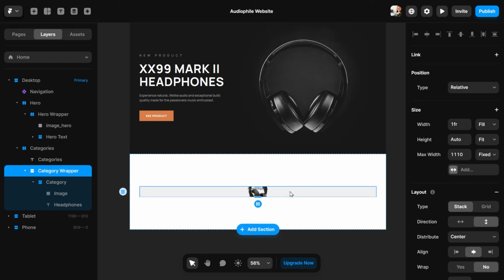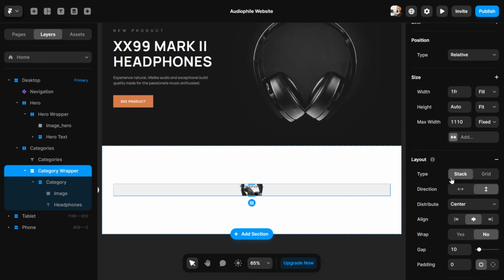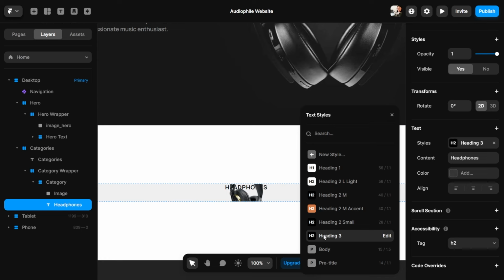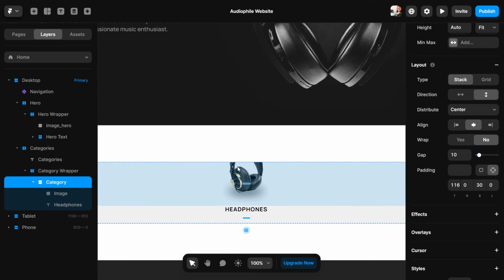I do wish that you could share styles like this max width setting by putting them in a CSS class and then putting that class on whatever element you want. But unfortunately, Framer does not use CSS classes. Next, I styled the H3 text to use one of the saved styles that I created earlier. And I started adding padding to the category stack to help increase the height of the gray block.